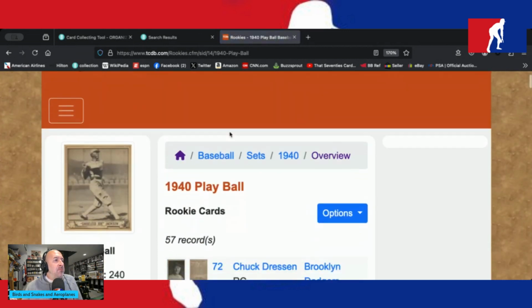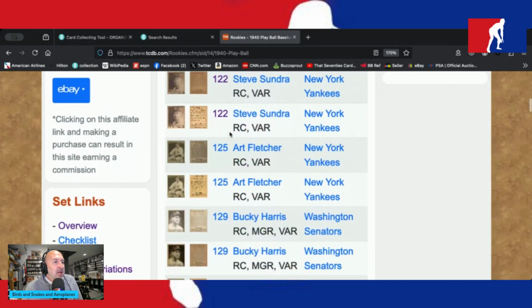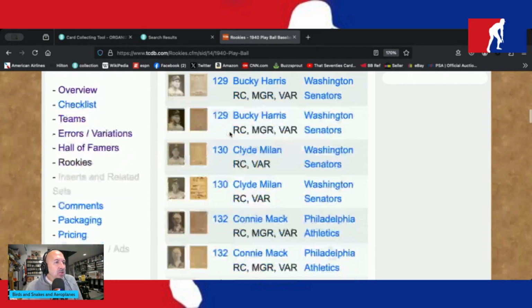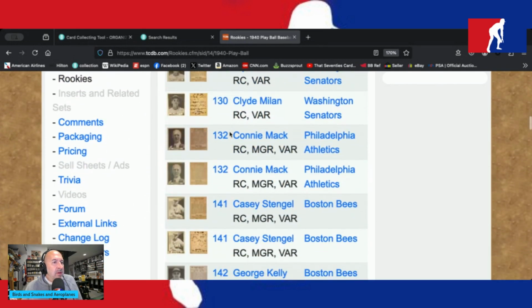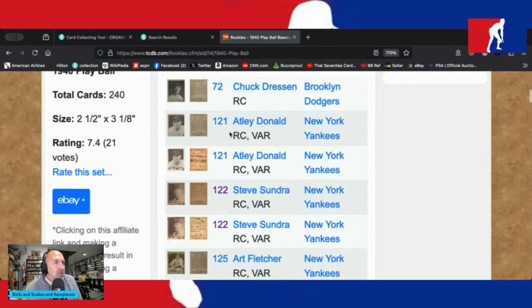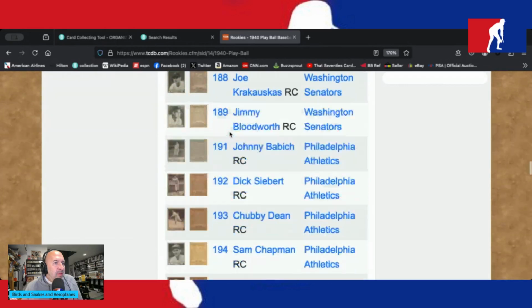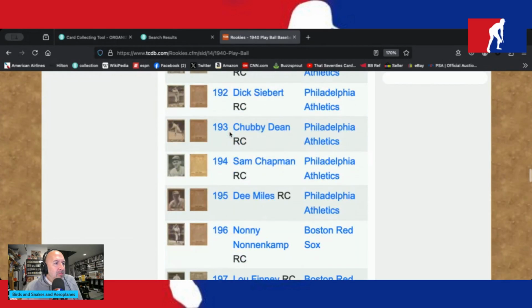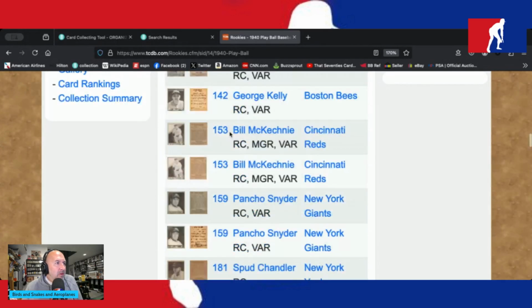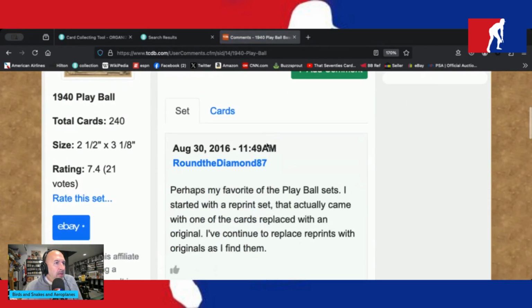Rookies, 57 rookie cards here. A lot of people we know as managers and non-managers, but you have your Stengels, your Connie Mack, your Chuck Dressen, and all sorts of people in here that may be known, including Chubby Dean from the Philadelphia Athletics. It's his rookie card.